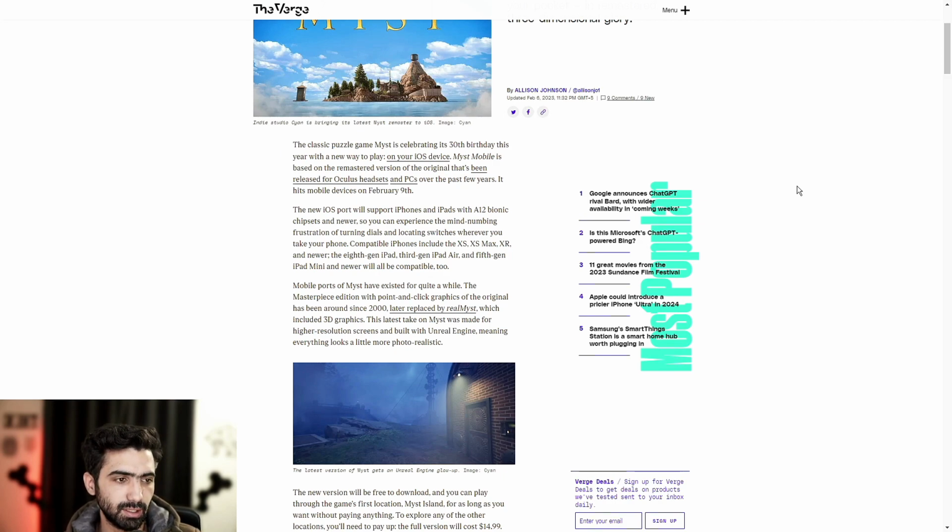So essentially, for those of you that don't know about Myst, or would like to, just to get a quick idea of what it might be: if you've played The Witness, the puzzle game released a couple of years ago on the PC primarily, Myst is pretty similar to that, and if you like The Witness, you're going to like Myst. It's basically hand in hand at this point.